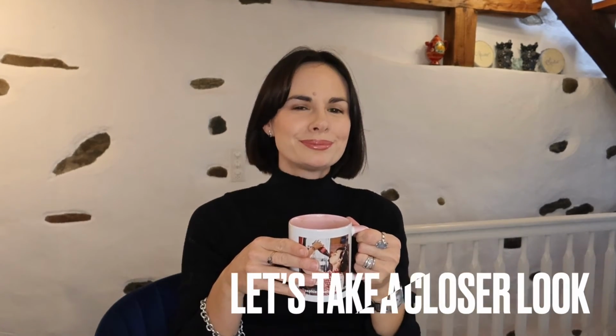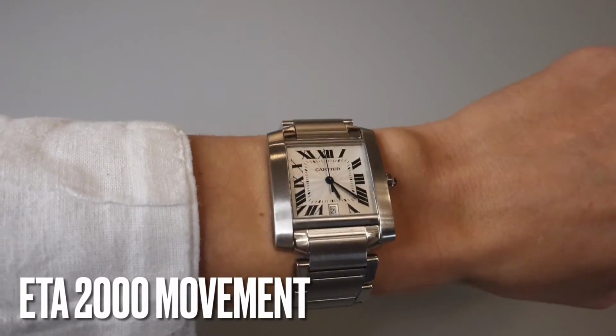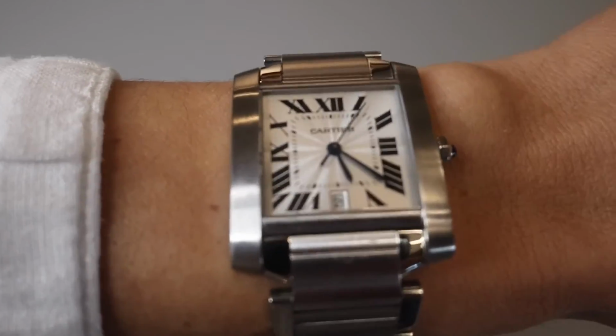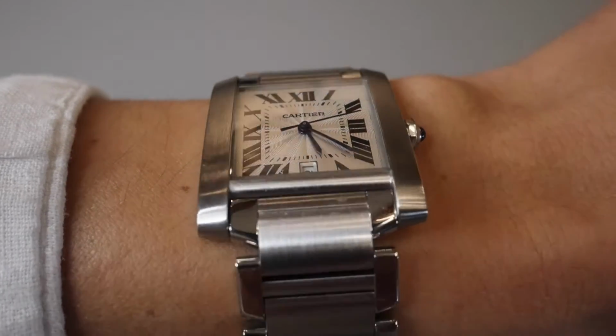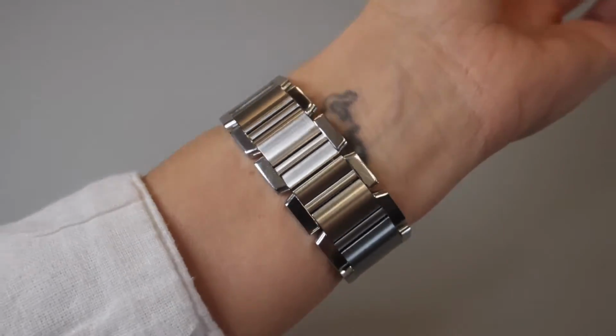Let's take a closer look at my Tank Française large model ETA automatic movement, which was originally made for smaller ladies' watches, but they put it in this one, which works very well because you have this beautiful, thin, fine profile of the watch because of it, and that beautiful gear-shaped dial, and that stunning bracelet that was inspired by the wheels of the tank.